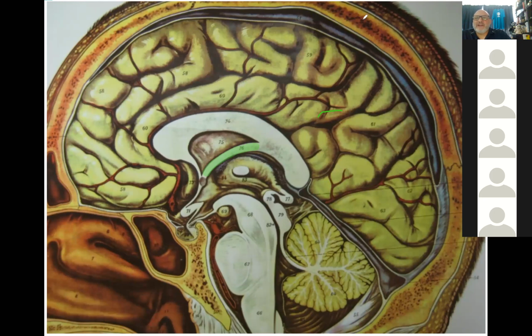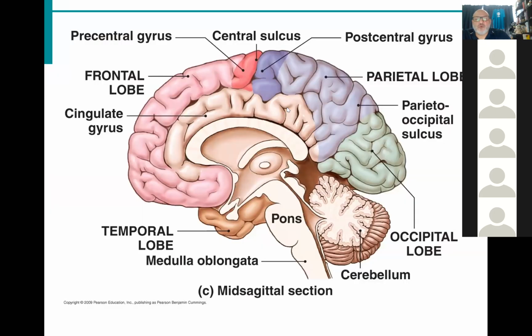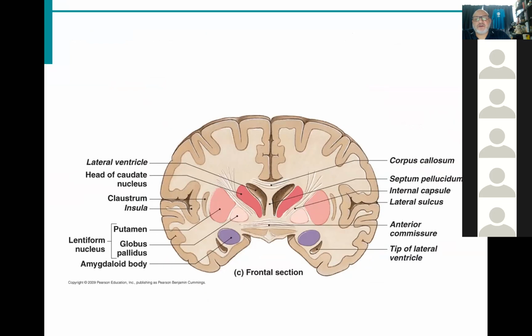Now, notice it is not the only white matter structure that we see in this sagittal section. By far, the biggest white matter structure is this big comma-shaped structure known as the corpus callosum. Again, these are white because they're made of axons. And this corpus callosum is the largest connection of commissural axons. Remember, commissural axons are the ones that go from one hemisphere to another. So these axons carrying information from one hemisphere to another are what is known as the corpus callosum.